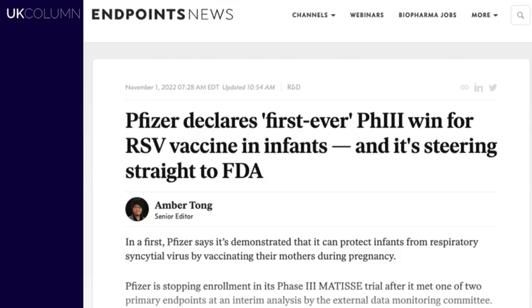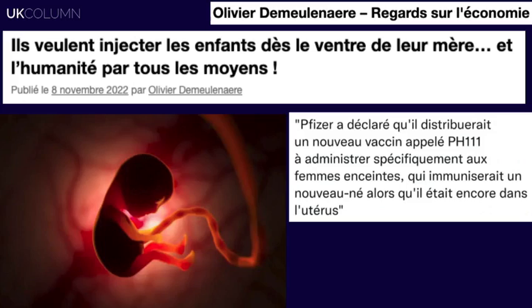Just to point out to people that there is no Pfizer vaccine coded PH111. This was an abbreviation for phase 3. We reported that in the show notes. And this has gone on to a Belgian blogger who's picked up on this as well, Olivier de Molenaar, who says in his headline, they want to inject children from their mother's belly onwards, which is accurate. Debi was accurate about this. And they want to inject humanity by all means possible.